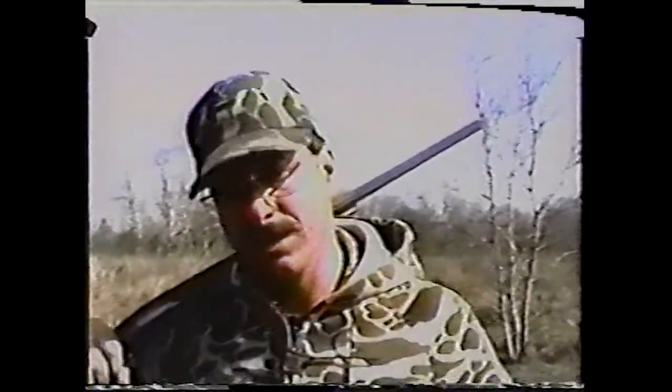I messed up with the camera. I didn't get it. I'm trying to get the rabbit running as I shot it, you know? Well, that's kind of hard to do. You have to get one and mount it on your cap. Yeah, well, you can pull that off. Another nice little rabbit.